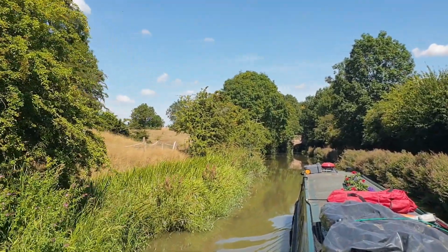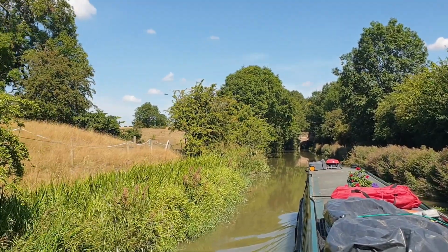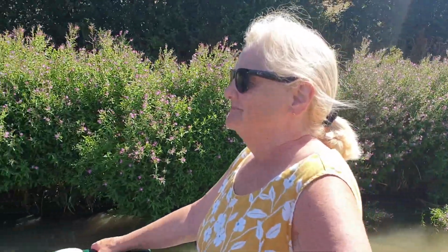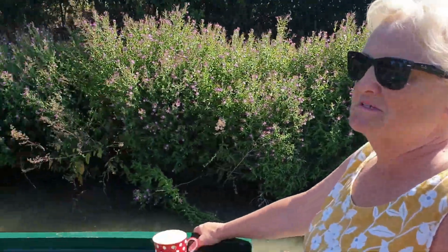So we've got a tunnel coming up. Linda's, and I'm going to go and have a go at it. It's going to be Linda's first go at going through a tunnel. I might not do it all, but I'm going to have a go. That's fair enough. If you have a trouble, I'll take over. What's that bird?